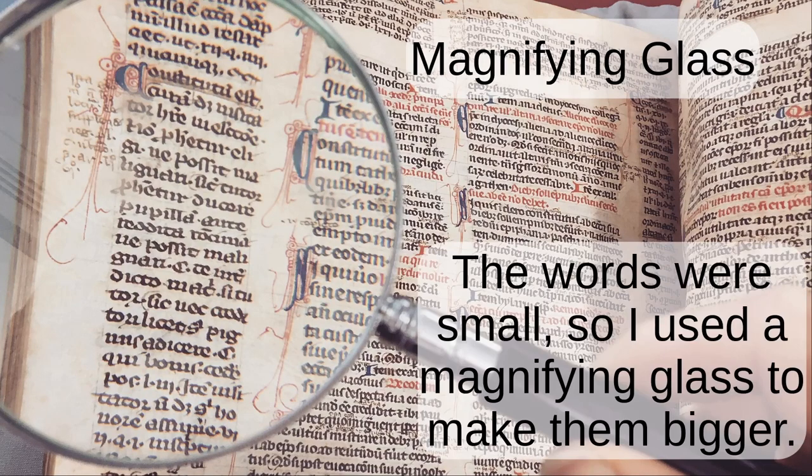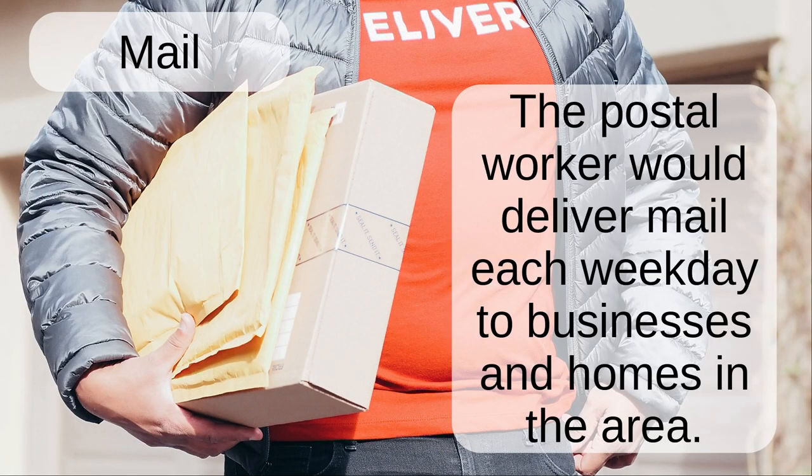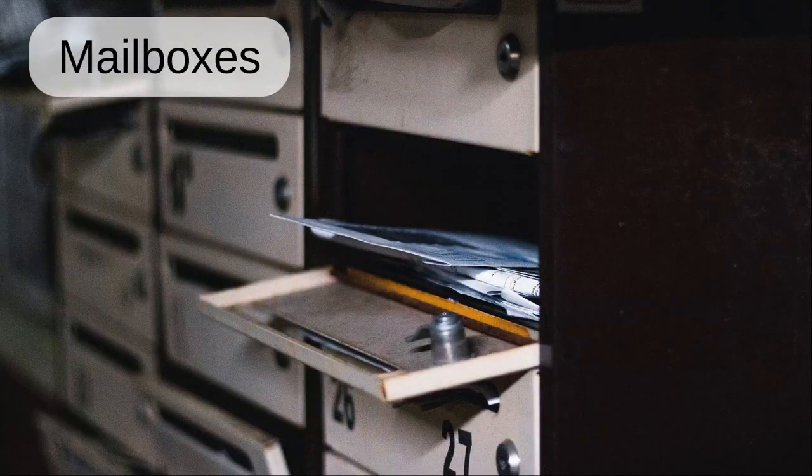Magnifying glass. The words were small, so I used a magnifying glass to make them bigger. Mail. The postal worker would deliver mail each weekday to businesses and homes in the area.